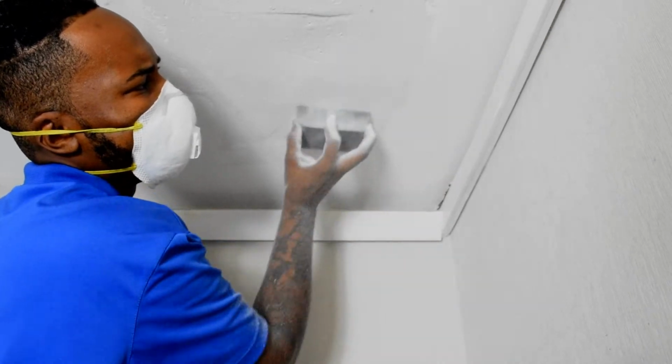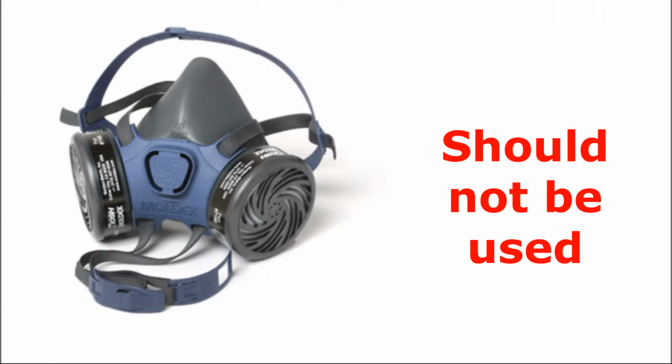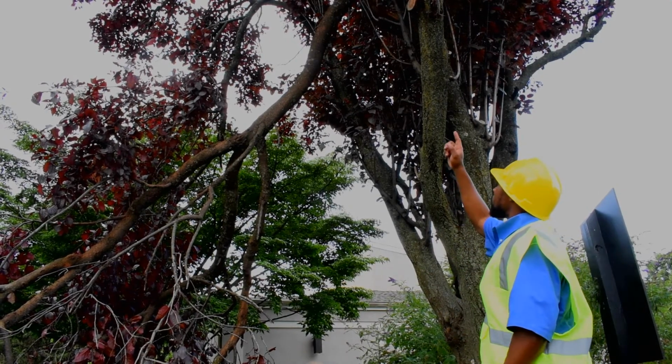Dust masks should be used for respiratory contaminants. Respirators should not be used. If you feel that the use of a respirator is necessary, you should contact your regional manager. Hard hats are to be worn where there is a possibility of falling objects from above.